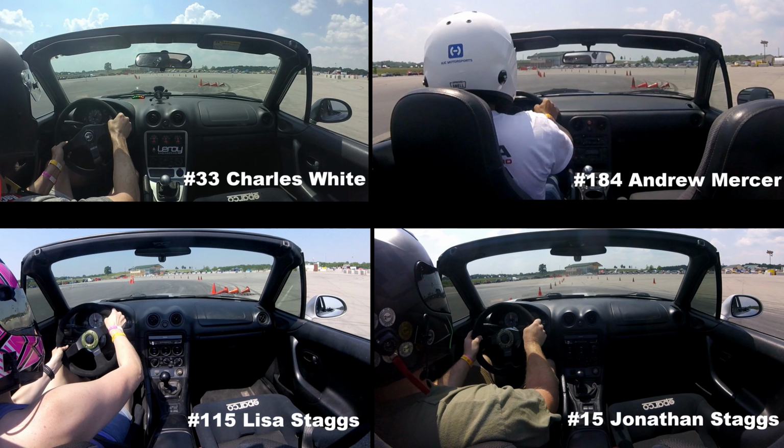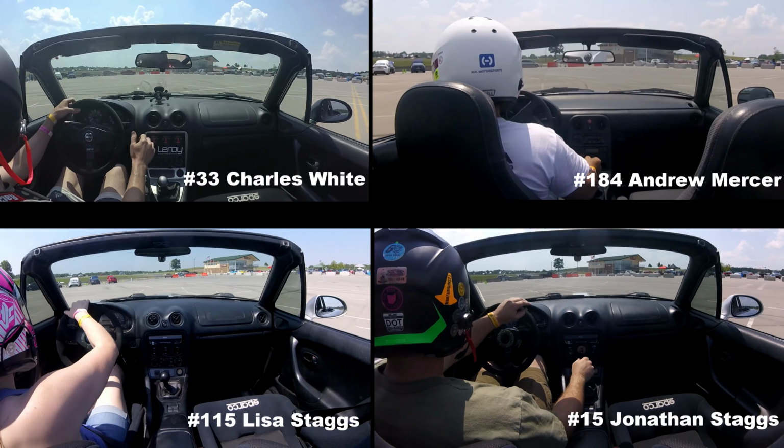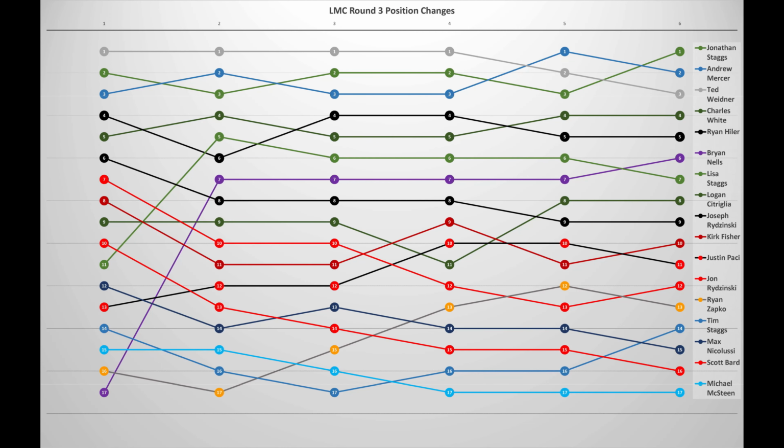And then everything finishes. And Lisa would have been right behind him in third place if she hadn't hit a cone that run. She tagged one of the cones in the slalom, and that was game over for that. So looking through the field, there's some other interesting things to see.